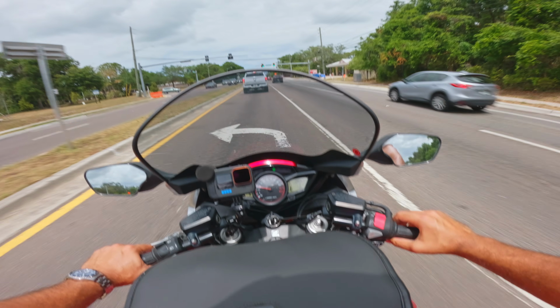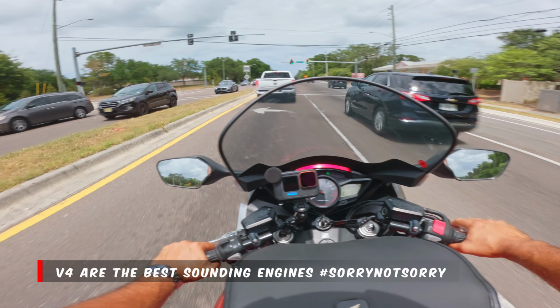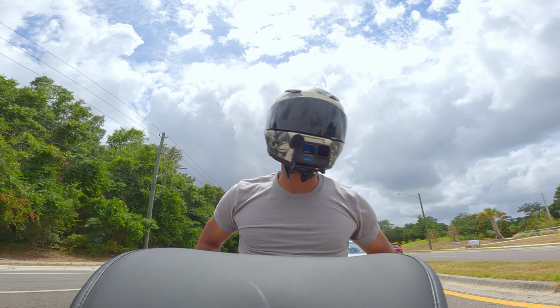We'll say this bike sounds awesome. I'll get some sound clips later, but that Leo Vince exhaust does this thing justice. We've got to get a listen to this thing, because the sound of this is beautiful.